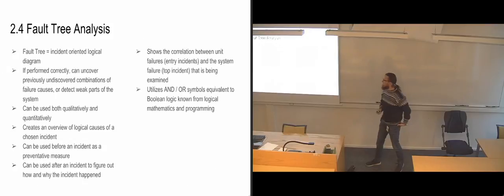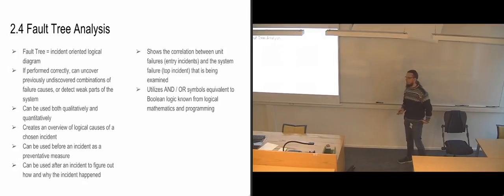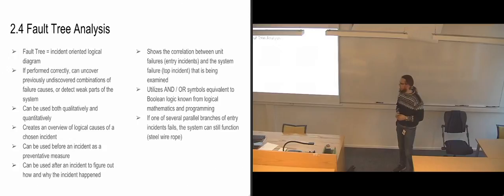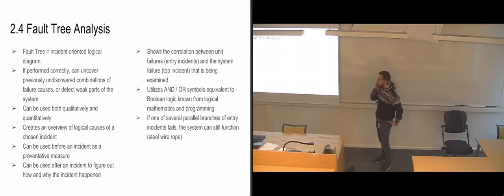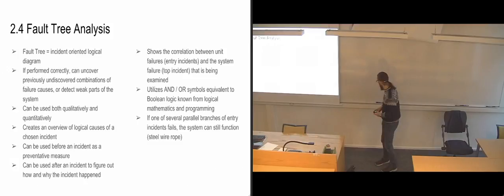And it utilizes the AND and OR symbols, equivalent to the Boolean logic that you know from the second mathematics course, and also that is used in programming. So often used in Excel spreadsheets if you want to have some extra functions in there. If one or several parallel branches of the entry incidents fail, the system can still function. So much like a steel wire rope.